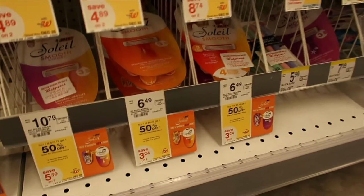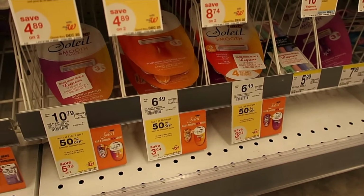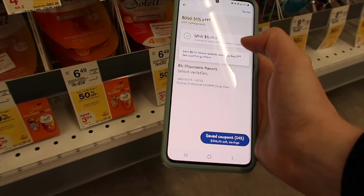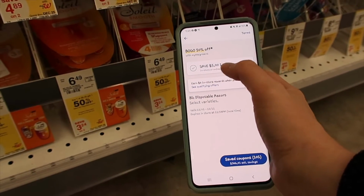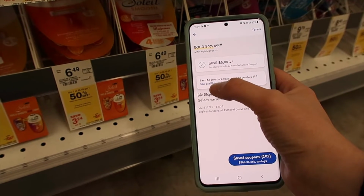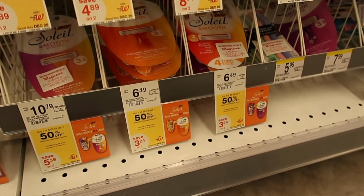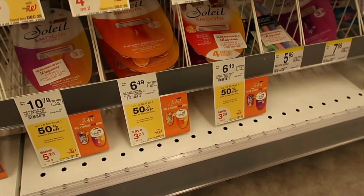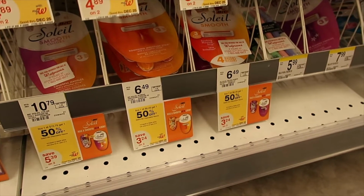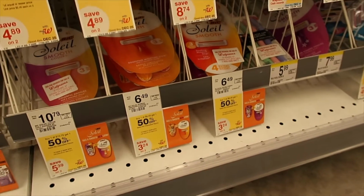Here we got the Big Soleil for $6.49, and they were buy one get one 50% off. So as you see right here, but we are getting a $5 off one digital coupon, and then when you buy 2 of the qualifying products, you get a $4 in-store reward. Basically, what you'll do is you'll pay $4.73, and you get that $4 back, and it ends up becoming just 73 cents.